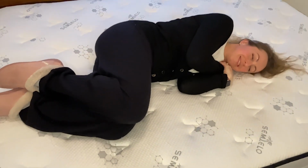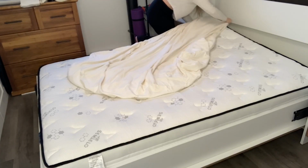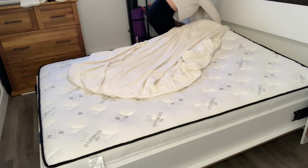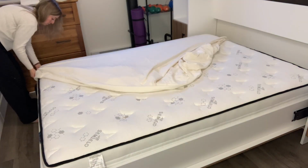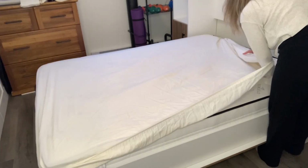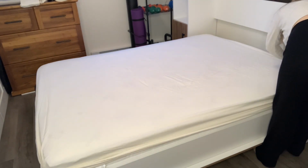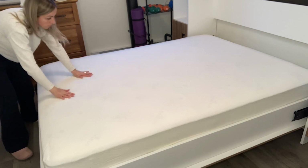Even though there was a warning with the mattress about a possible chemical smell coming from it, I did not notice anything like that. I think that the thickness of this mattress is just perfect for us because actually our previous mattress was a little bit too thick for our Murphy bed. This one is excellent, and my queen size fitted sheets fit on it like a glove.